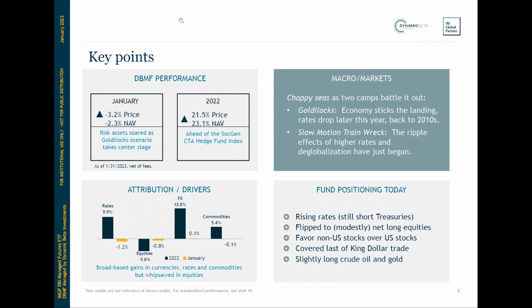On the lower right, you can see that we've held our short position in treasuries, probably because the recent drop in yields is still small potatoes compared to what happened over the past year. But we flipped from net short to equities to long and continue to favor non-US developed and emerging markets over the S&P 500. After betting on King Dollar against the yen and euro last year, we got out of the yen short in the fall, which we discussed at length in the last call, and just covered the last of the euro short. We're modestly long both crude oil and gold. So overall, the positioning has gone from crash protection bet on uncontrollable inflation to a much more balanced portfolio today. We have a more detailed slide on this near the end of the deck.